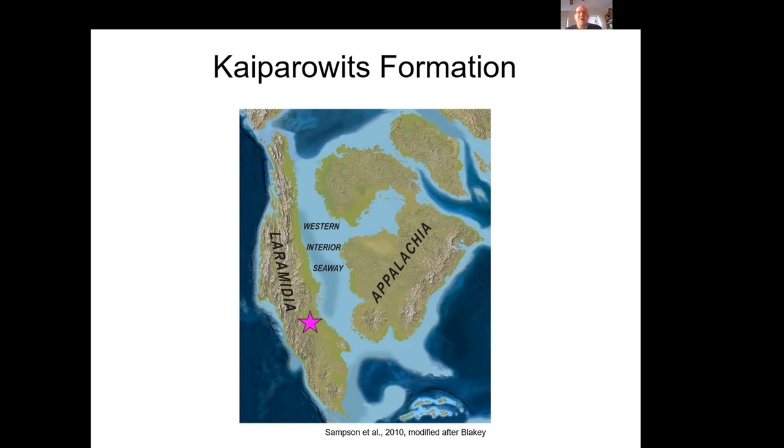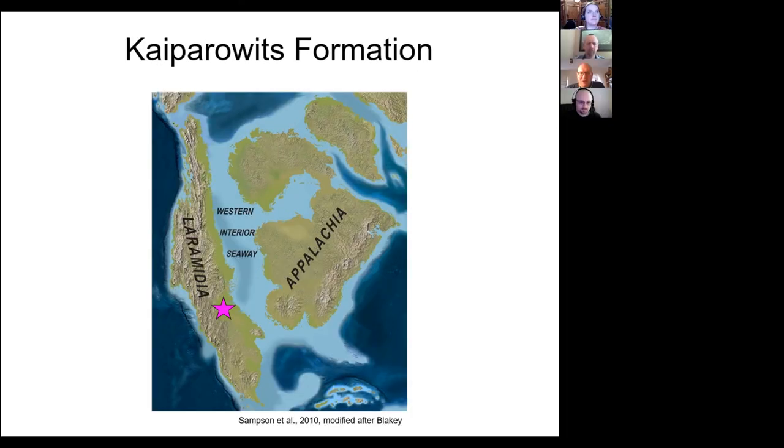At this time, North America, as you see in this map here, was split in half by a big seaway that went up the middle. So basically you could swim from the Gulf of Mexico all the way up to the Arctic Ocean if you weren't eaten by some of the sea monsters that were around at that time. So there we go. All right, so there's our Kaiparowits Formation. You all heard me talk about that just a few minutes ago. So as a reminder, this is a map of North America around 75 million years ago, the time when North America was split in two. And where that little pink star is right there is where we're finding a lot of these fossils.